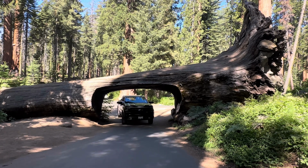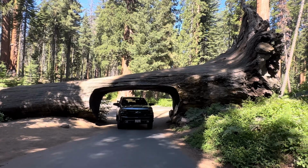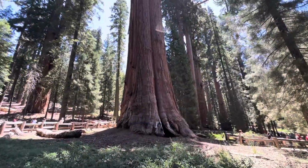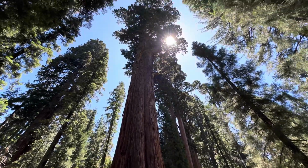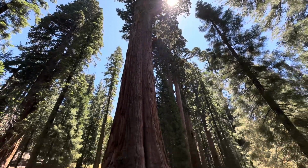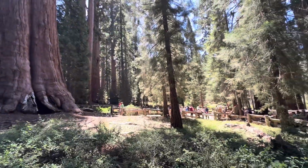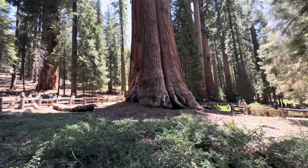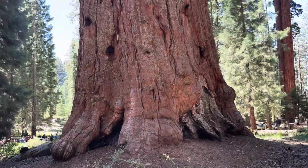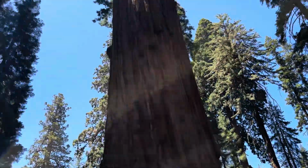Driving through Tunnel Log. That is the General Sherman. And that's people taking pictures. There's a line. But if you walk around the back, there's no line. Is that both of the trees, right? The tallest and the largest are both in California.